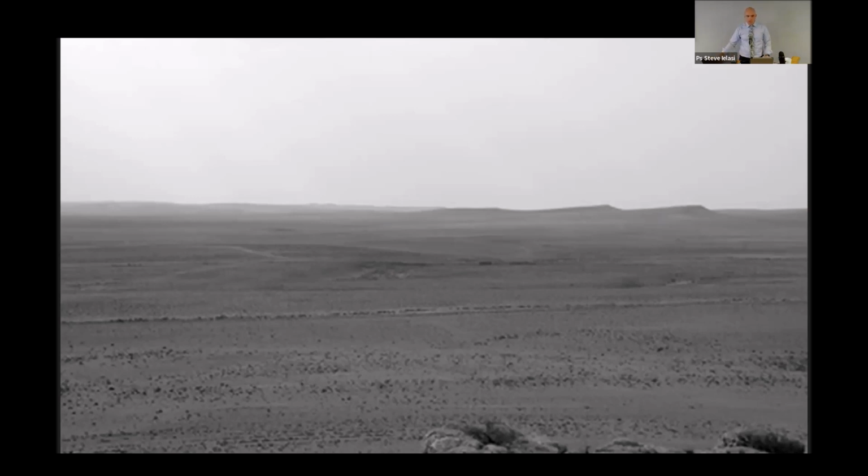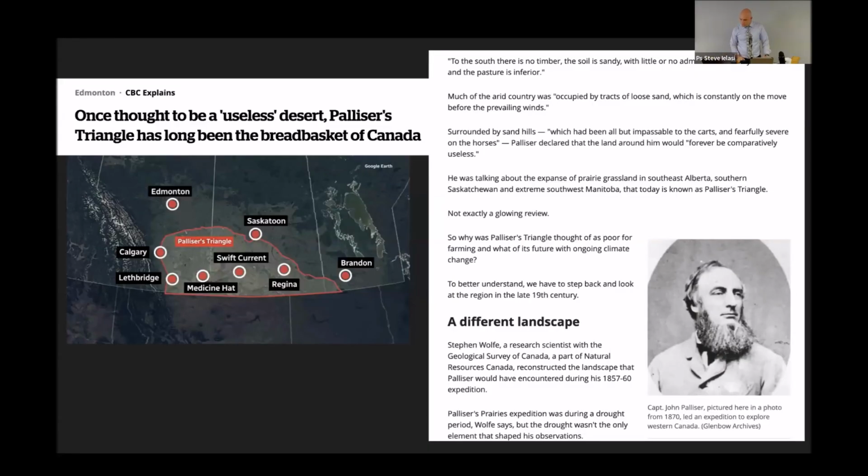And I was also thinking about Canada's, well, to me, Canada's that way as well, because it's covered in snow. I don't know if Canada was actually thought to be a wasteland and all that, but I did look it up and I found this article, once thought to be a useless desert, Palliser, that's him on the right there, Palliser's Triangle has long been the breadbasket of Canada, and it talks about there being inferior pasture, inferior soil in this article.